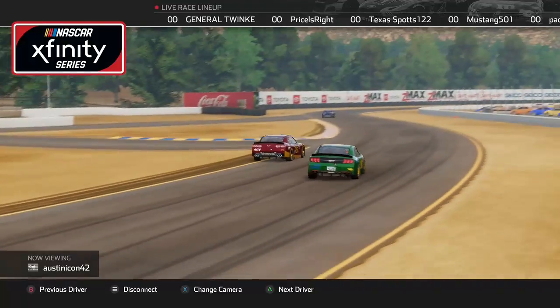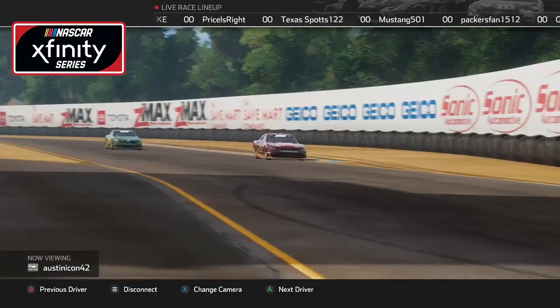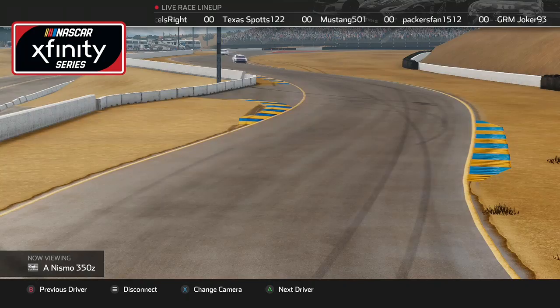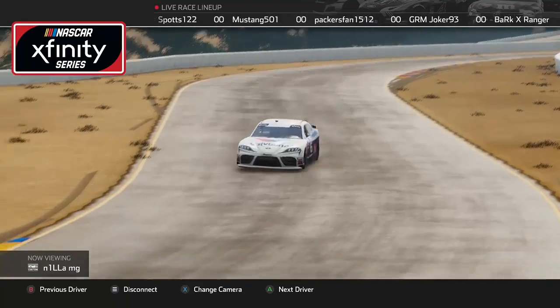Definitely. Austin is having a little trouble with this lapped car. He finally gets around him, but whoa, man, that was close. Pit road has been closed. The leaders are approaching their final lap.